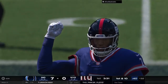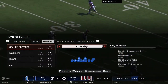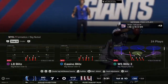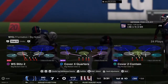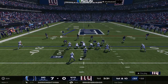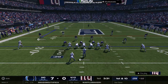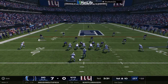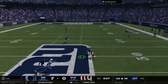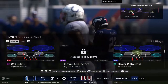2nd down, they go pass here, and it's intercepted to kill the drive. And that is one way defensively to get your teammates off the field. That was all about anticipation. Great move there by the defender to take it away and put his offense on the field. It's a new set of downs for him at the 32. Let's go now. Go. Richardson now on 1st and 10. And this throw's knocked away, incomplete.